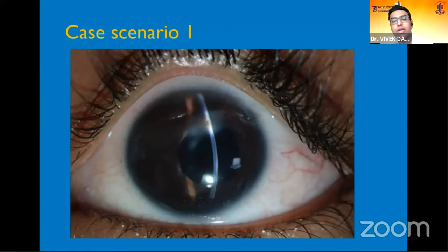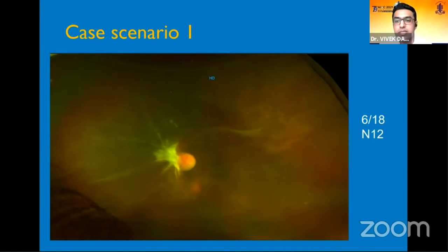And this is what we had 3 months down the line. If you see, the area has completely scarred. The cornea has completely cleared. Had we gone by the conventional approach of doing a K-Pro or a therapeutic keratoplasty, we would have lost the host cornea and we would have had a graft in place, putting the patient at risk of rejection throughout life. This is what the fundus ended up with, a dramatic improvement of vision. She reached 6/18 and N12.